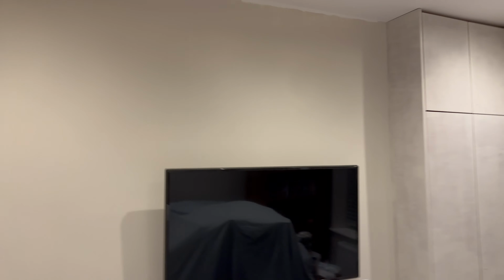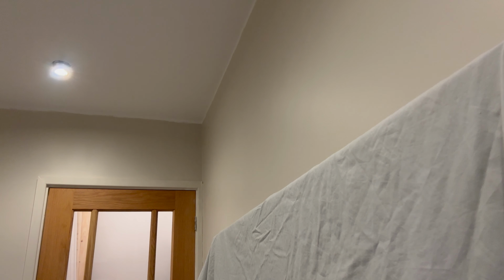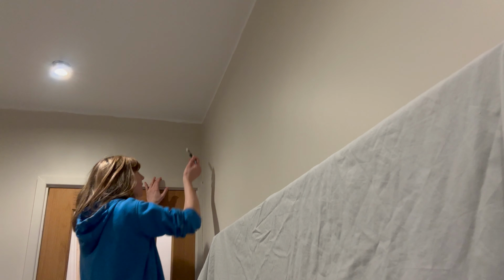So I'm going to paint around the edge. I'm finally doing it. I'm finally going to do it. I'm going to paint around the edge right now as soon as I get the stool. Okay, we got this. Whew. Okay.